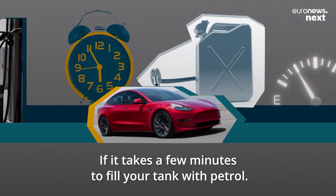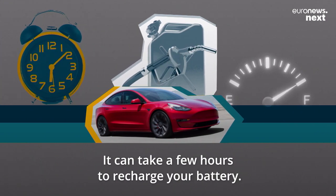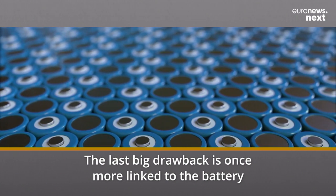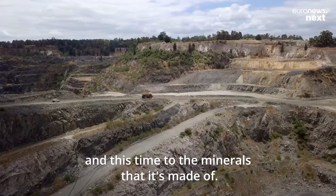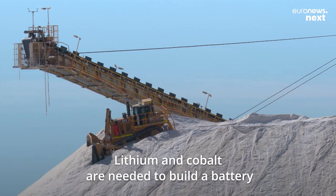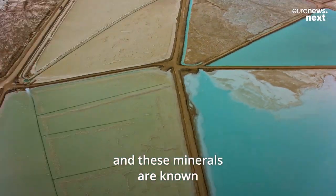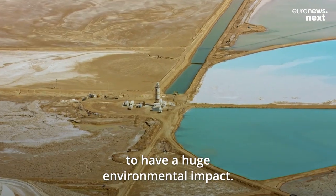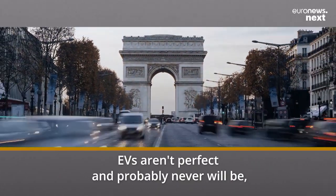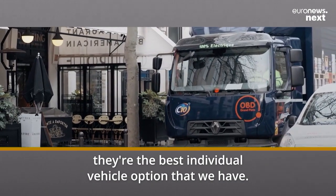If it takes a few minutes to fill your tank with petrol, it can take a few hours to recharge your battery. The last big drawback is once more linked to the battery, and this time to the minerals that it's made of. Lithium and cobalt are needed to build a battery, and these minerals are known to have a huge environmental impact. EVs aren't perfect, and probably never will be, but at the moment they're the best individual vehicle option that we have.